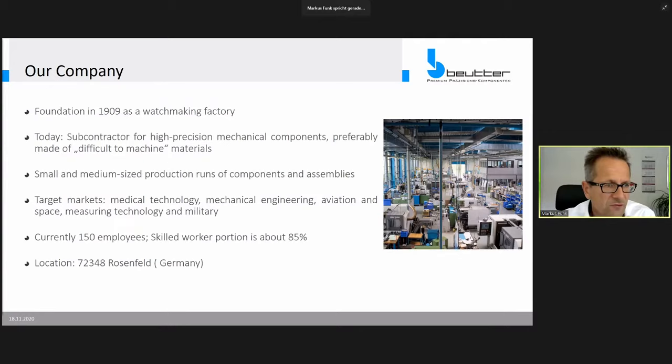And we are located in Rosenfeld in Germany. Rosenfeld is a town approximately 80 kilometers south of Stuttgart, so it means in southwest of Germany.